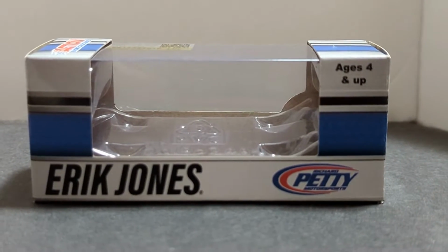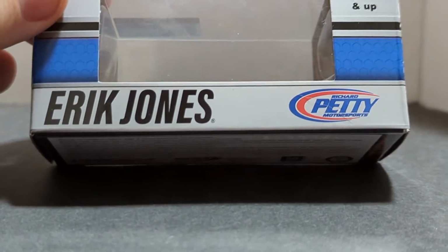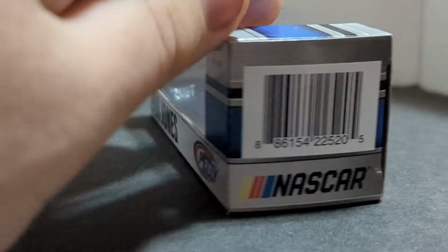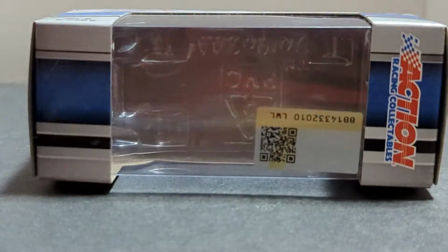Erik Jones, Richard Petty Motorsports on the front of the box with this darker blue. A little bit lighter once we throw it up into the light. It matches the Richard Petty Motorsports logo blue color. Barcode, NASCAR, Action Racing Collectibles. You got the top of the box. Everything's pretty much standard, right?